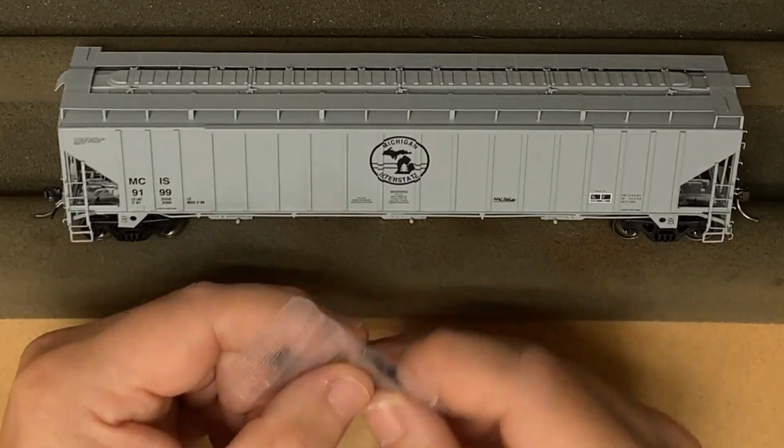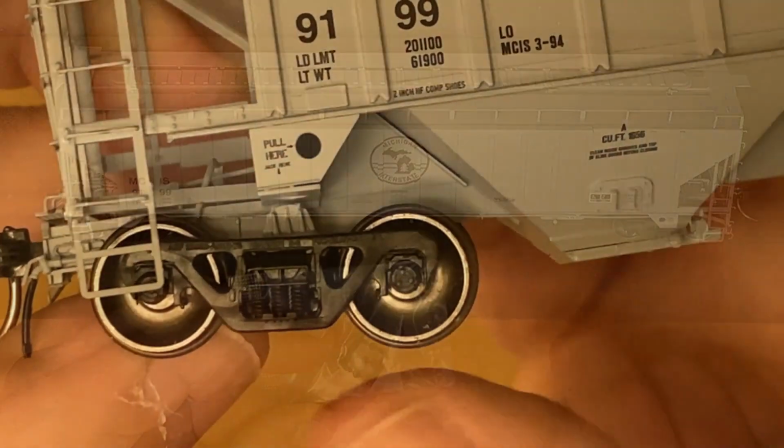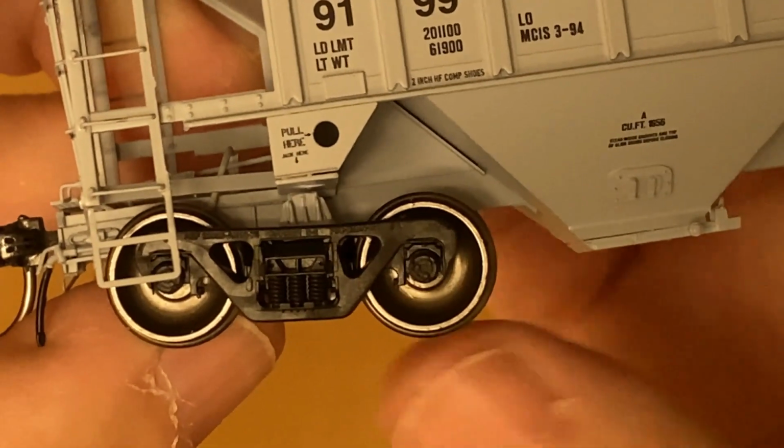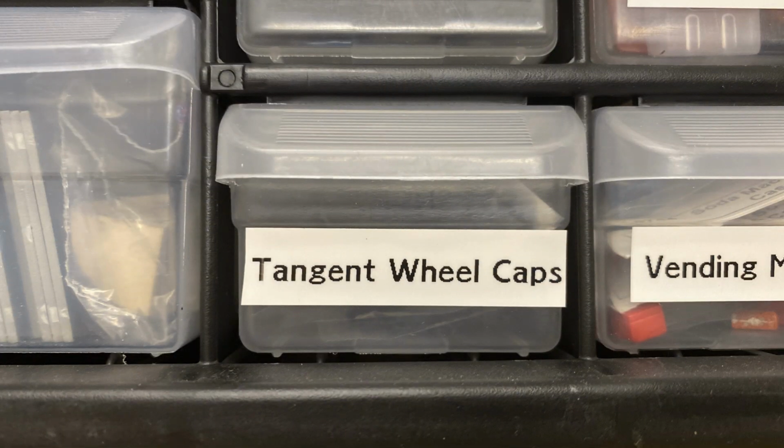As is typical with Tangent cars, the model came with a set of extra wheel caps. These go on the ends of the axles so that you get the animated look on the wheel sets as the car moves. They're small and can be lost rather easily if you need to remove the wheel sets for any reason, so Tangent always provides extras, and this batch will go in the drawer for later use.